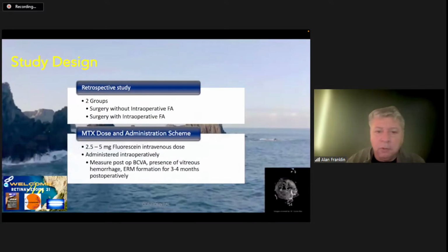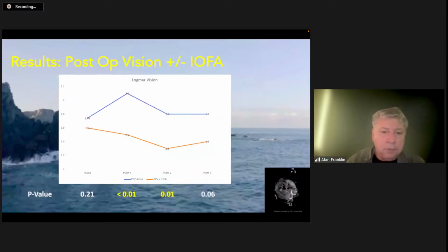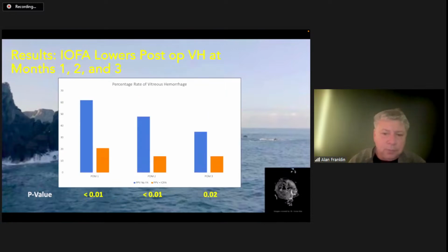And so these are some early results, about 30 patients in each group, with or without fluorescein. If you look at the visual results preoperatively, they're similar, 1.6 versus 1.7 or so. At 1 month, intraoperative fluorescein patients are several lines better. Same thing at 2 months. At 3 months, the gap starts to close. If we look at vitreous hemorrhage, there's a highly significant reduction in vitreous hemorrhage.